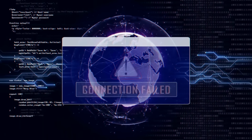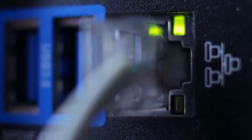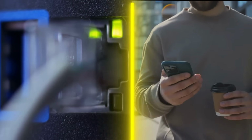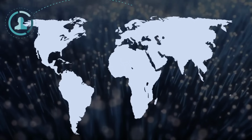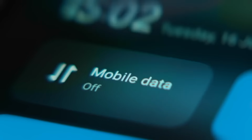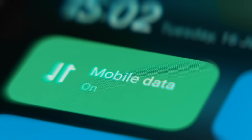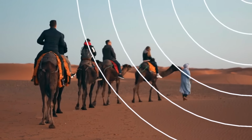Not having the internet in 2024 seems sorta abnormal, right? When we talk about internet access, it primarily comes down to wired connections, mobile networks, and satellites. Fiber optic cables connect most of the world, except Antarctica and many small islands. Mobile networks are also widespread. Even in remote areas like the Sahara, you might find patchy access. For people in rural spots, satellite internet is often the best bet, even if it's slower.